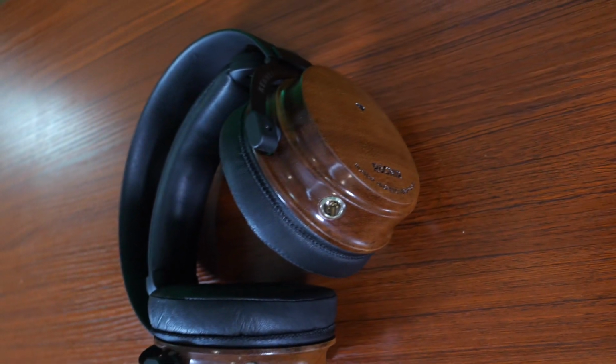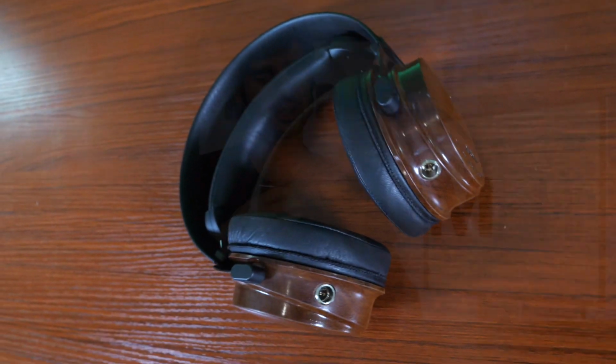But what separates this one, I think, is how unique the coloring is and how extreme the sound separation is. I think that is what really sets this one apart from its brothers and sisters in the Kennerton family of headphones.